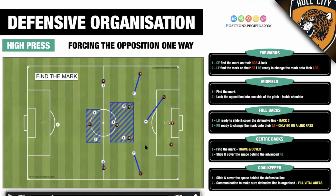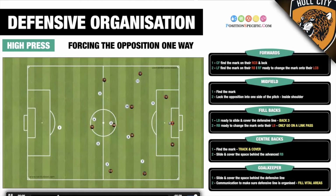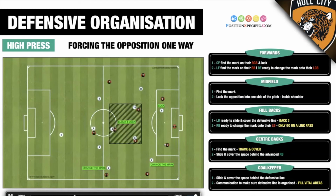But the reason why we haven't moved on is because there's a couple of things that we need to get right with the team, and some detail that we feel will help the players when they get older. To give you a scenario here, we forced the player down the left-hand side, which we wanted to do. Our 7's about to change the mark, and then our fullback's about to change the mark.